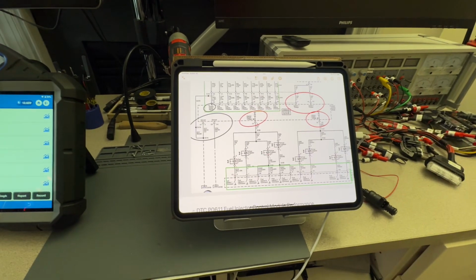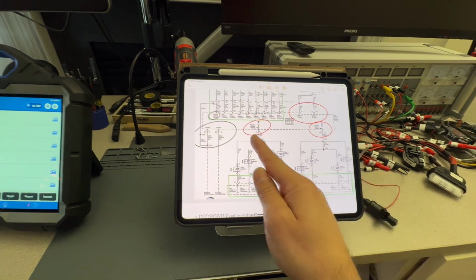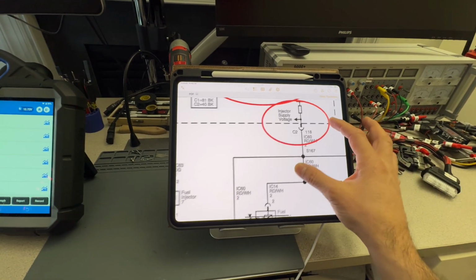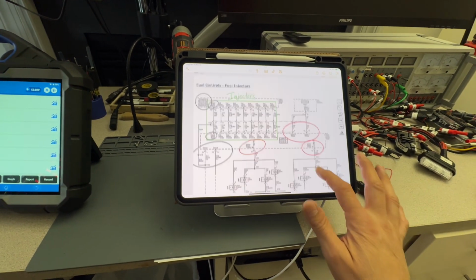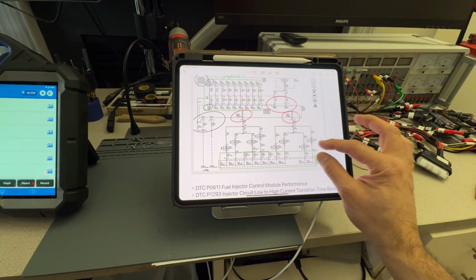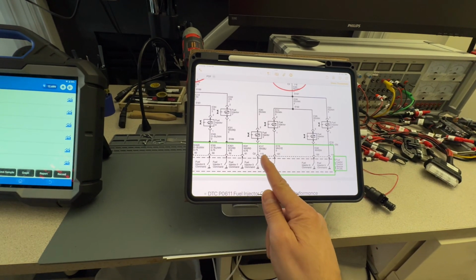But that's more intricate, not really important for the video. So we have power on pins C13 and C118, as you see here, right? Those are the main powers for four sets of injectors. The actual control side is happening on the same FICM, for injector 3 on pin C2.